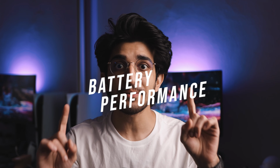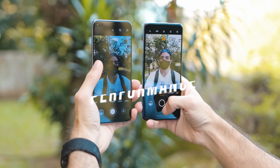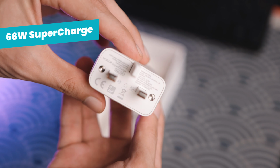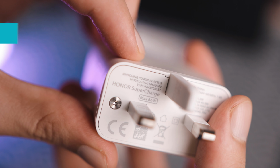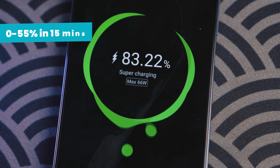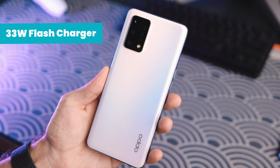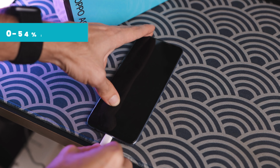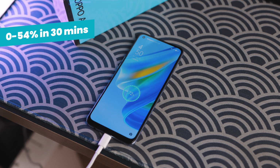On to something that's pretty big, the battery performance. The Honor 50 Lite is equipped with a 66-watt super fast charger, which is included in the box. This can charge up your device from 0 to 55% in just 15 minutes. The OPPO A95 on the other hand only has a 33-watt flash charger, which can charge up from 0 to 54% in 30 minutes. Essentially, the Honor 50 Lite charges it up twice as fast as the OPPO A95.